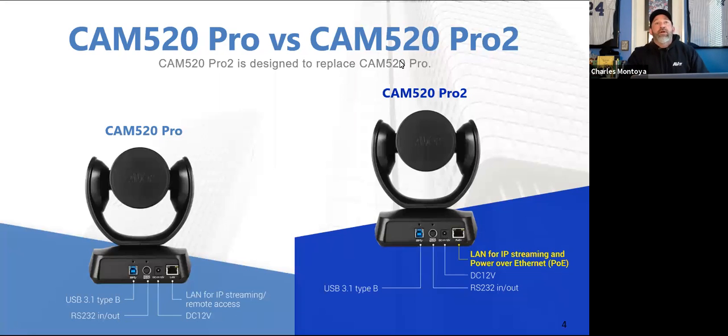So for those out there that might be wondering, what's the big deal about PoE plus? PoE plus makes the installation so much easier. And here's what I was hearing from people. This is why we focused on this a lot. For a typical installation today, especially in the educational sector, they'll take that camera, they'll spin it upside down, they'll put it in the back of the ceiling. Great, it's in the back of the room.